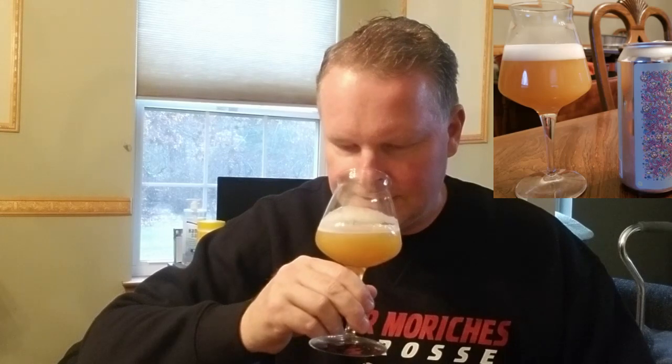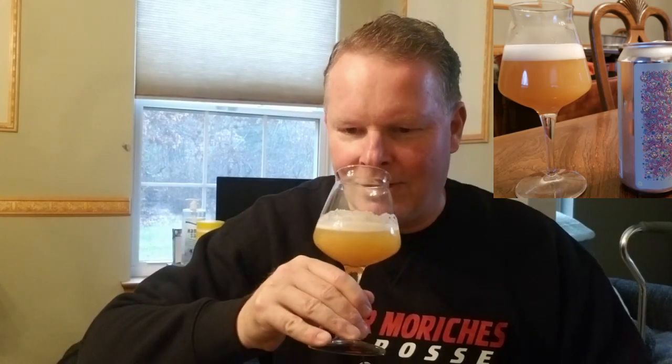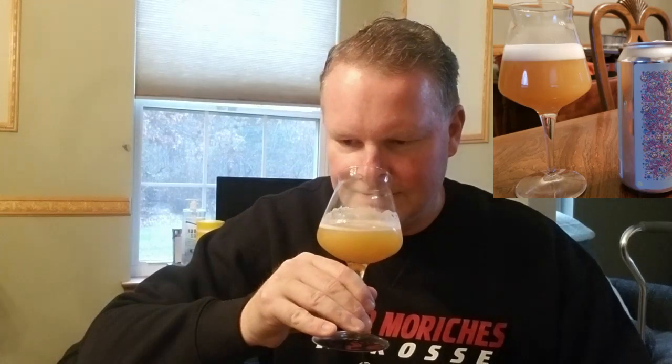All right, let's take a sniff of the aroma. Yeah, you get kind of fruit, like white grape. I'm getting a little pineapple too, tropical fruit. The white grape may be from the Nelson Sauvin. I think they put Nelson Sauvin in this too. Yeah, Nelson. I usually get white grape from that hop. But you also get that citrus, like grapefruit, even slightly orange, pithy.